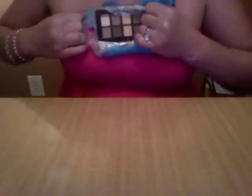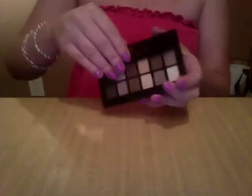Here, Hunter, open this. Well, I'll open something else. My daughter's going to open that so I can show you guys. I'm so excited about that. This says, Dare to Go Nude. Open it, yeah. Oh yeah, I want to keep the box. Oh, it is the new Maybelline Nudes palette, and I have been wanting to check this out.